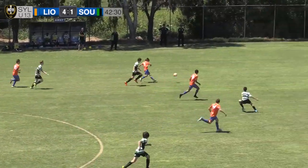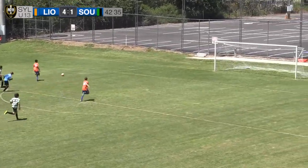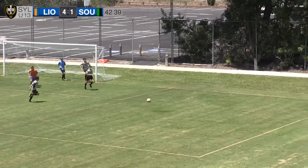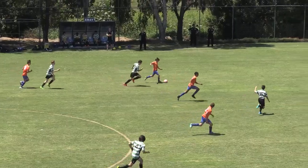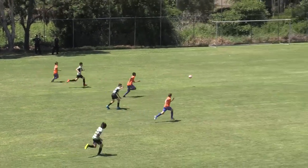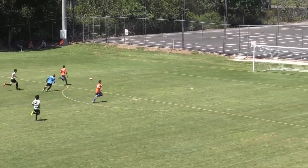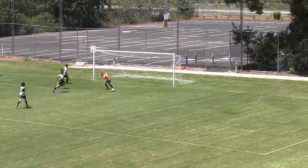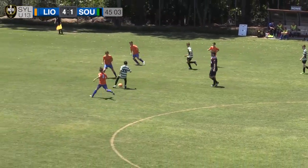Ball launched again. Lions have got numbers. This is Oliver. Gets it past Perry. Oh, just behind. And South's clear the danger. Moore's trying to play the offside trap. Doesn't quite get it right. Oliver sneaks the ball past Perry. And Suter just needs a... Well, he got nutmegged, didn't he?